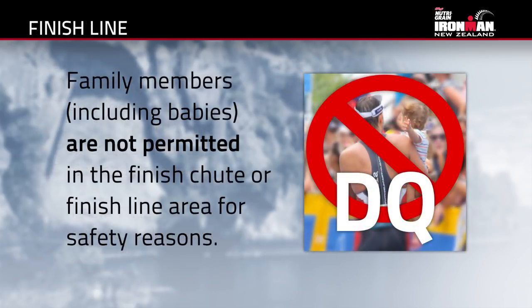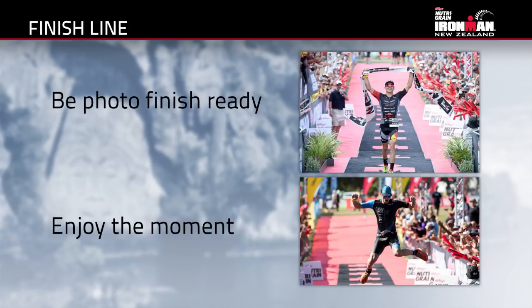Completing an Ironman is a special experience and crossing the finish line is the pinnacle. In accordance with Ironman rules, family and friends, including children, are not permitted in the finish chute or finish area. And for a hot tip, make yourself photo finish ready. Please make sure your loved ones are aware of this rule, as you will be disqualified if this rule is not adhered to. This rule is enforced to reduce the risk of an athlete unintentionally harming themselves, other athletes or their loved ones. It is also important to respect other finishers and their experience. Ironman hopes everyone makes the most of their time in the spotlight.